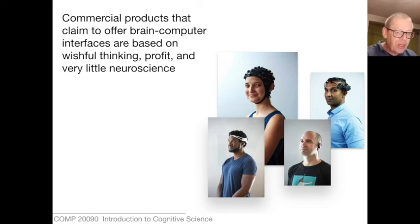But what was actually happening? Well, you were trying very hard. So when you try, you furrow your brow like this. And the electrodes were picking up muscle signals. They had nothing to do with brain signals whatsoever. So it's easy to fool people again.